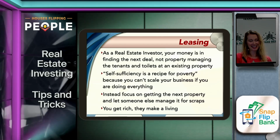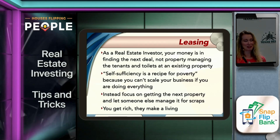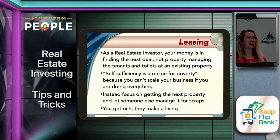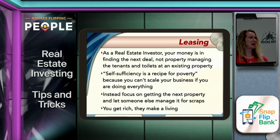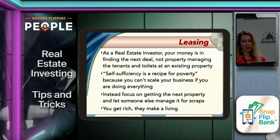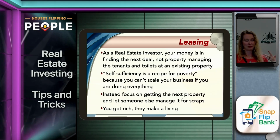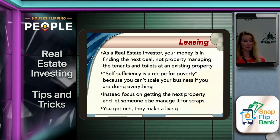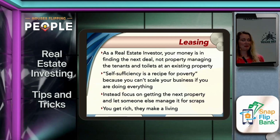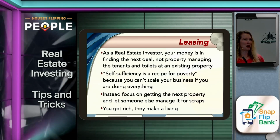There was a quote that I read in Timothy Ferriss's Tools of Titans, and I know who my Timothy Ferriss fans in here are. Tools of Titans, Tribe of Mentors. Okay, yeah. So he interviews icons, successful business owners, billionaires, authors, people who are experts in their fields, and one of them gave the quote, "Self-sufficiency is a recipe for poverty."